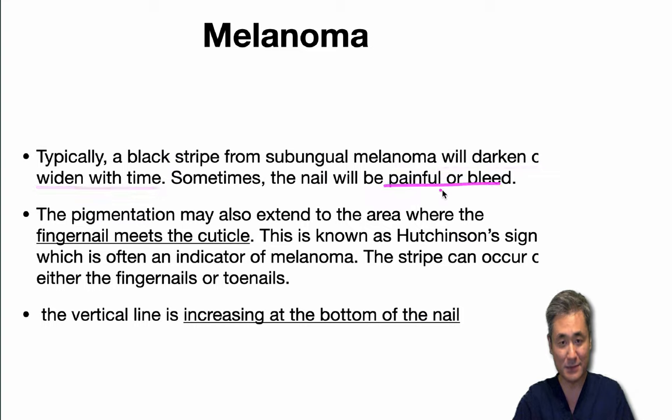Sometimes it is painful. If they have this kind of symptom, they will go to the doctor. So it darkens, widens, and extends to the area where the fingernail meets the cuticle. This is the second factor you need to focus on. Fingernail meets cuticle. This is known as Hutchinson's sign. And it is also increasing at the bottom of the nails. Same thing, you can see it around the cuticle, bottom means around the cuticle.